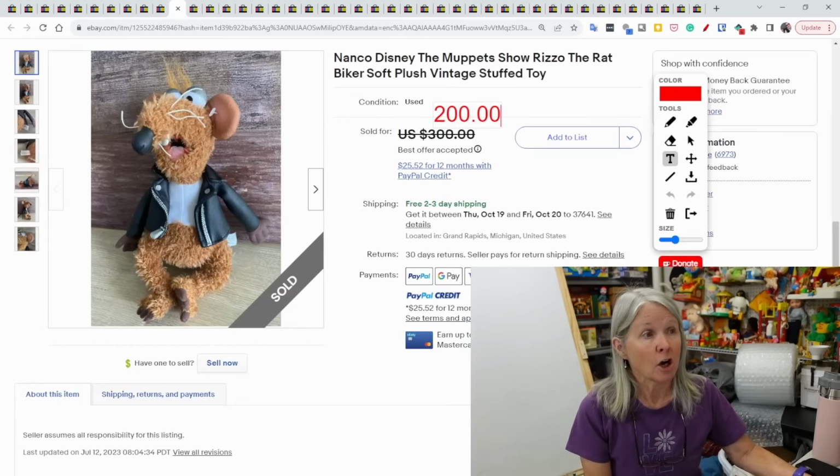Nanco, y'all. I talk about Nanco as not a brand that I particularly care for. The quality usually isn't the greatest, but they put out a whole lot of character plush. A bunch. Now this is from the Muppets show. This is Rizzo the Rat, and he sold for $200.